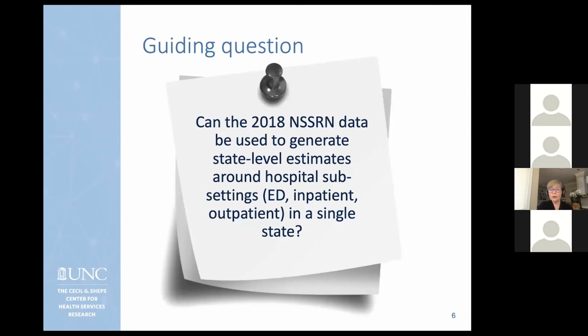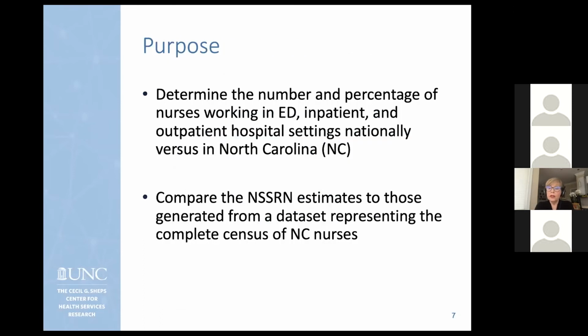Can the 2018 National Sample Survey data be used to generate state-level estimates around hospital subsettings? In particular, we were interested in the emergency department, inpatient and outpatient settings in our single state. We wanted to determine the number and percentages of nurses working in those settings, nationally and in North Carolina. And we wanted to compare the National Sample Survey estimates to those generated from our data set representing the complete census of North Carolina nurses.